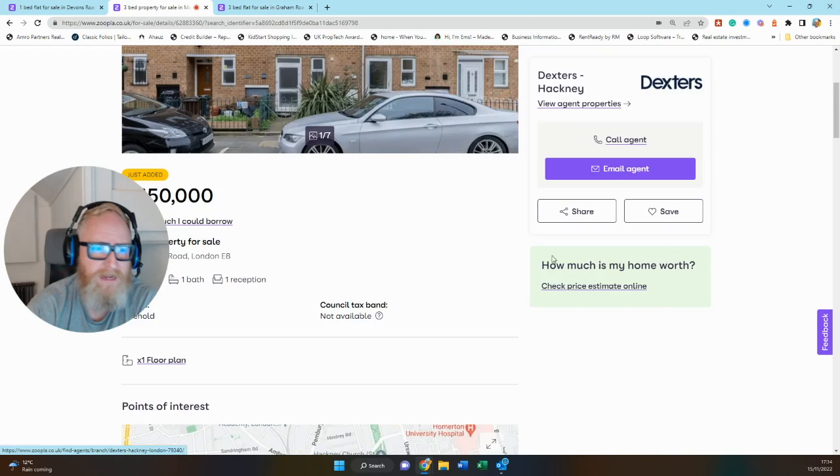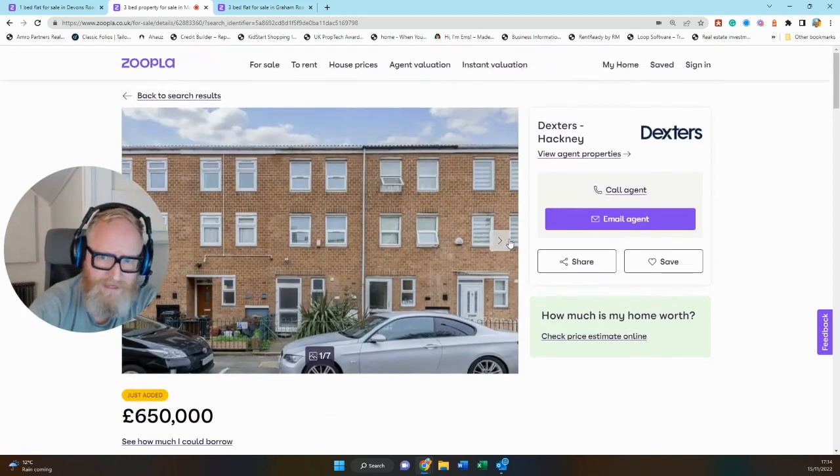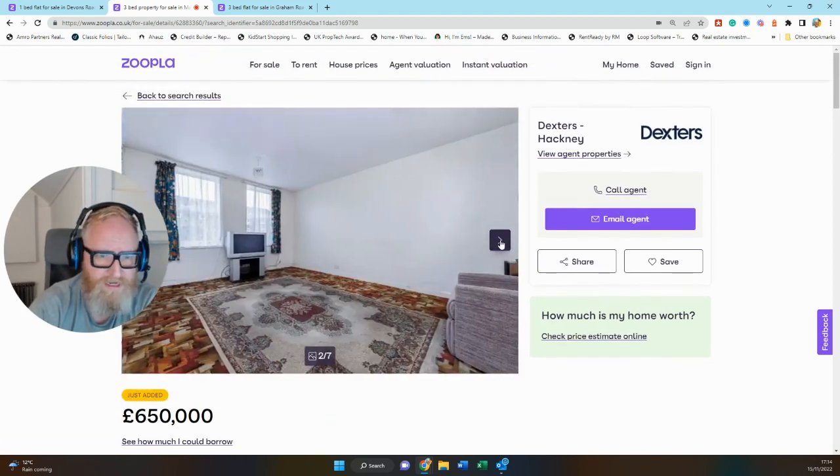What you'll see in a minute is cosmetically, this place is very dated. So it is due, ta-da, unless you love 70s carpets, in which case, peel them off the floor, stick them on the wall, make them a feature.